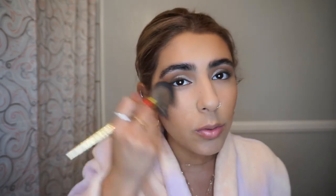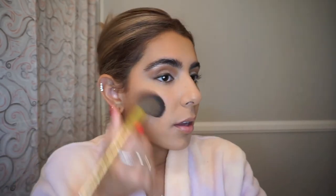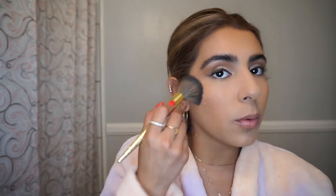And these Dainty Cosmetics brushes, they are so, so soft, and look how full they are. Genuinely, I use these brushes every single time I do my makeup. I love how soft they are, how full they are. They feel so good on the skin.